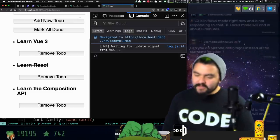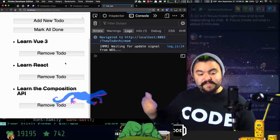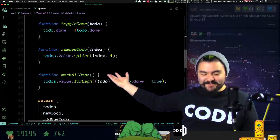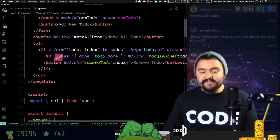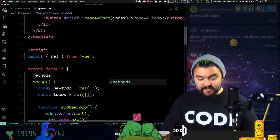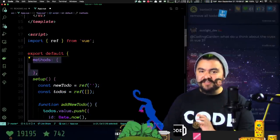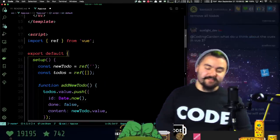Awesome. Username unknown is saying, can you do method definitions instead of a standard function? Specifically with the composition API and setup, no, because basically what you need to do is you return an object and whatever is on that object gets exposed inside of the component itself. Now, could we technically create a methods option? And does this get merged? I actually have no idea, and I don't think I'd recommend it. I would say if you're going to use the composition API, stick to that. Don't try to use the older Vue 2 stuff. You still can, but yeah.